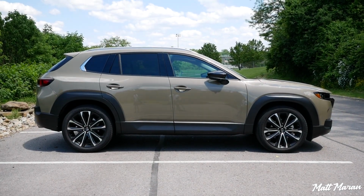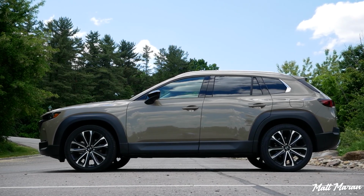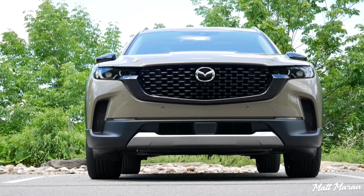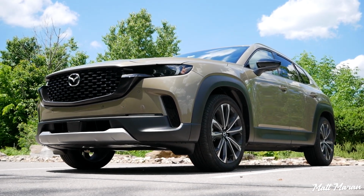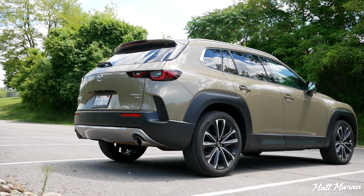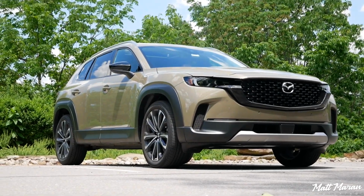So it's 5.7 inches longer on a 4.6 inch longer wheelbase. It's also 3 inches wider now, in addition to being an inch taller. And you also have better ground clearance here with the CX-50 as well, which is why they're kind of leaning into the off-road thing with this a little bit. It has an off-road mode, and you have a more aggressive and more rugged look than you had on the CX-5. So you have 8.6 inches of ground clearance here versus the 7.9 you have on a CX-5.